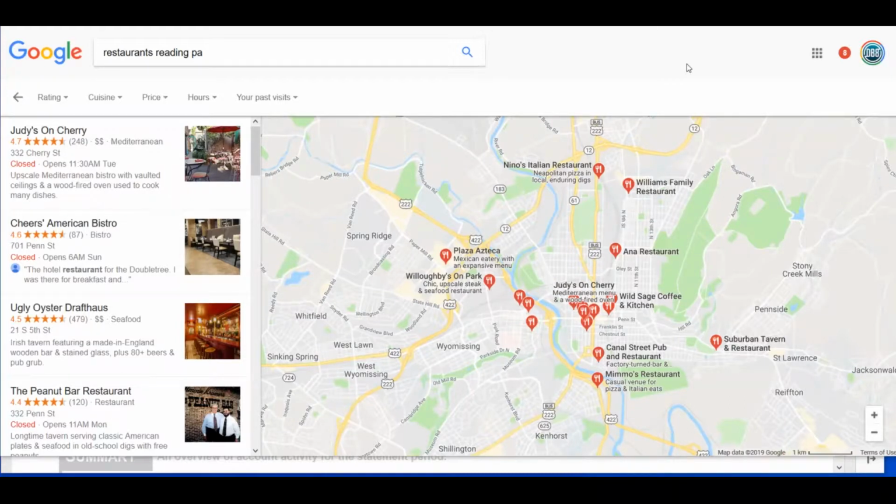Okay, so this is just a Google search of business restaurants near where our office is located, but you can use this wherever you're at. Anywhere in the United States is applicable to ID Merchant Services area. And if you're in these areas, you go into one of these. This is restaurants in Reading, PA, but you can go into any of these businesses.